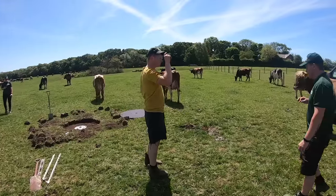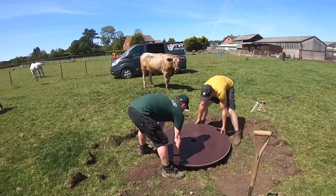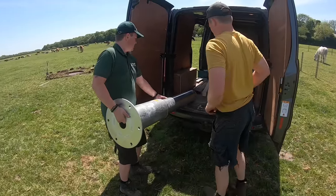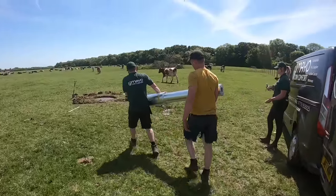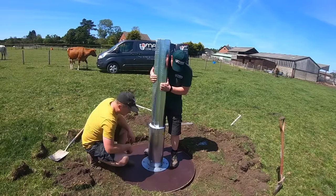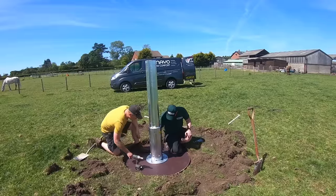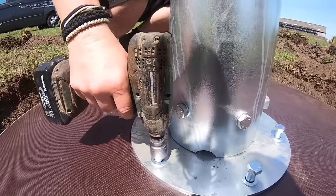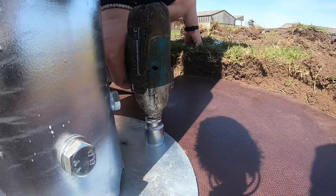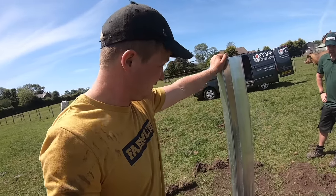Plate on. We sit that on now and then we can just bring it straight over. Cool. Next one. Big everything. Bolt. Oh, washers. Wow. Shocking handling, Thomas. This side, and then do one on that side. Chris has put the bolts in.